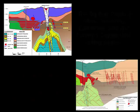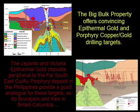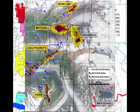Having both bulk mining porphyry and selective mining epithermal gold deposits in close association is not uncommon, particularly for alkalic systems, as we believe Big Bulk to be. A good example is the Far Southeast gold-copper porphyry deposit in the Philippines, closely associated as it is with both a high sulfidation epithermal copper-gold mine at Lepanto and a low sulfidation gold mine at Victoria. The epithermal Brucejack deposit itself is in close proximity to the significant Kerr copper-gold porphyry deposit and the Mitchell and Snowfield gold porphyry deposits, all within an area only a little bigger than the extent of LCT's Big Bulk claims.